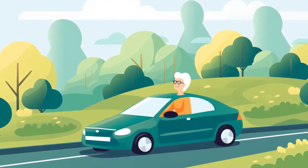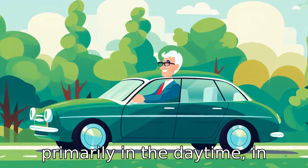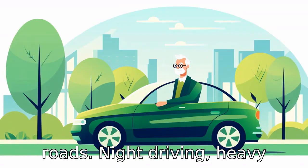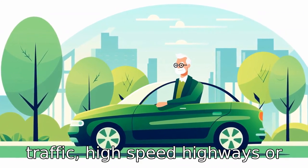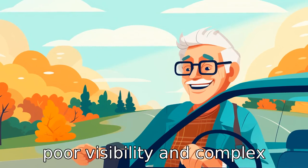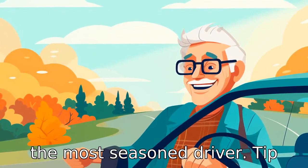Tip 3. Drive in safe conditions. It is advisable for seniors to drive primarily in the daytime, in good weather, and on familiar roads. Night driving, heavy traffic, high-speed highways, or bad weather could increase the likelihood of an accident due to poor visibility and complex driving conditions, testing even the most seasoned drivers.